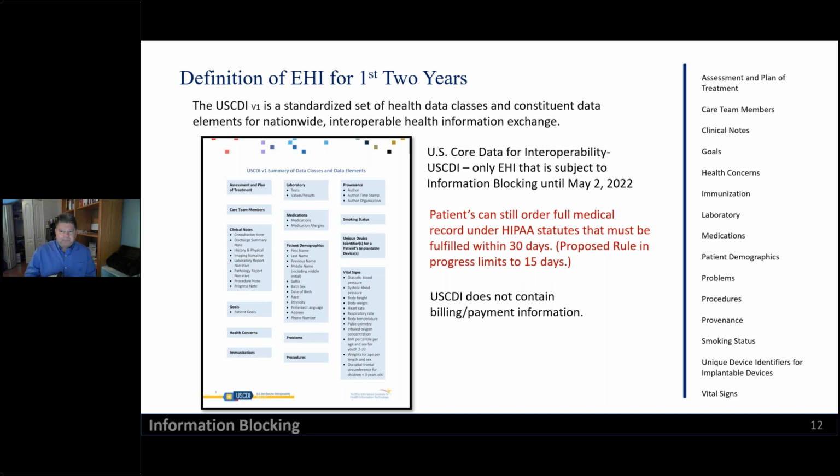Now, just because of this new information rule doesn't mean that patients cannot still use their HIPAA rights for anything that falls out of the USCDI. There you have 30 days.